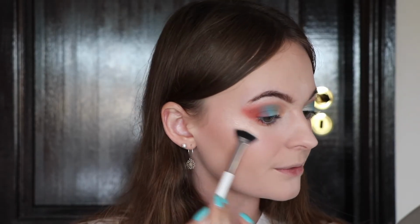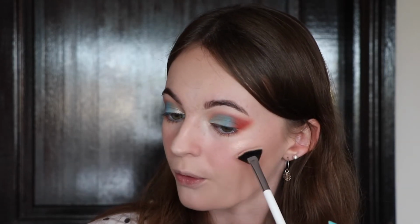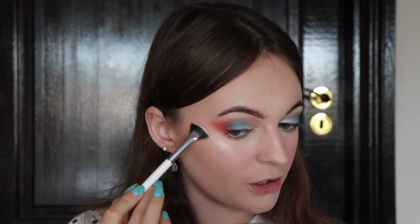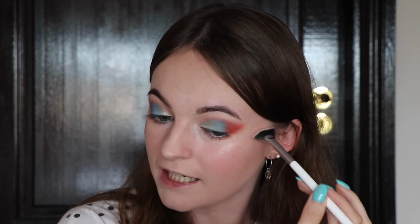I mean, it works really well. I just think I would have preferred something a little bit softer and smaller. I feel like the highlighter brush that came with my Creative Glamour one is a little bit better than this, so I might just keep that in my kit. But I mean, it works.